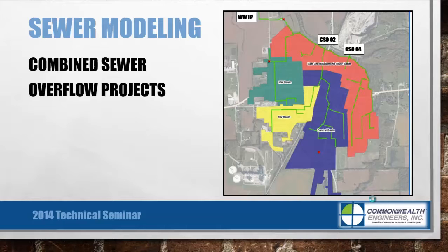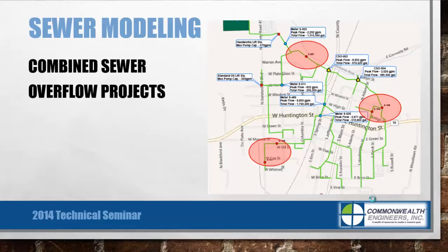We did some of the preliminary work on the modeling in our Evansville office to help out the Fort Wayne office. They've taken it from there. But what we found when we got to looking into the flow metering data and what the model was showing us was a couple interesting things. The red circles are depicting areas where we found some overflow situations occurring.